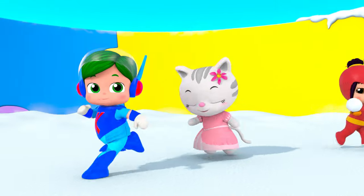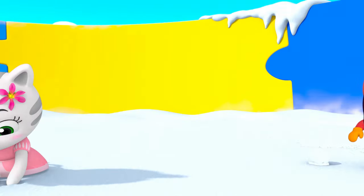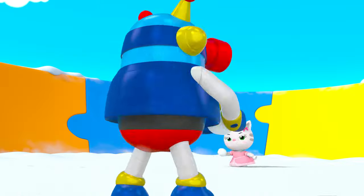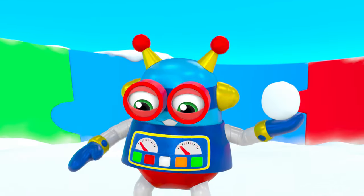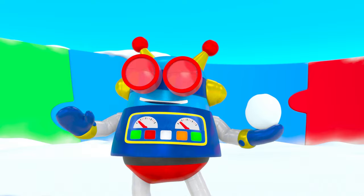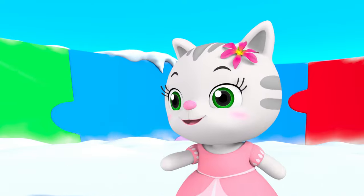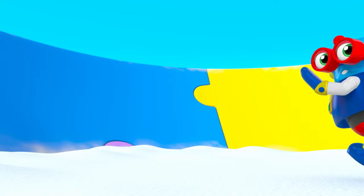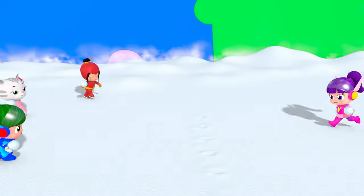Snowball dodgeball. Roll the snow up small. Aim and throw the ball. Duck and dodge them all. Let's play snowball dodgeball. Jump up in the air. That was a close one. Watch out! Run, run, run. Get ready to throw. Wow, look at that aim. Splat! Now you're out of the game.